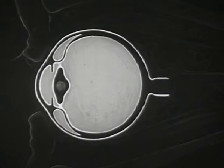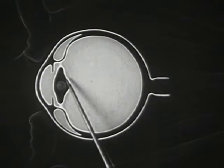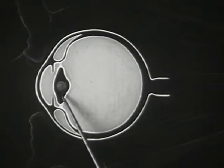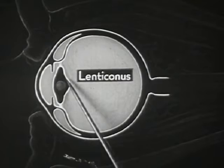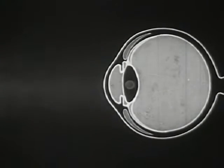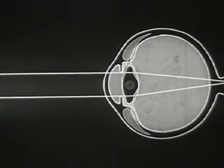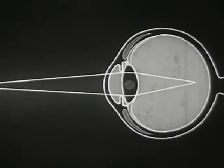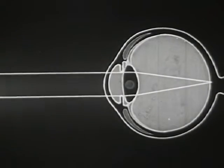This lens substance is thus molded into an even curve against the rigid ball-shaped core, thus forming this highly convex bulge, which science has called lenticonus. So whenever the image upon the retina becomes blurred, the brain automatically causes the ciliary muscle to contract or to relax until the lens has attained just the right shape to restore a sharply defined image upon the retina.